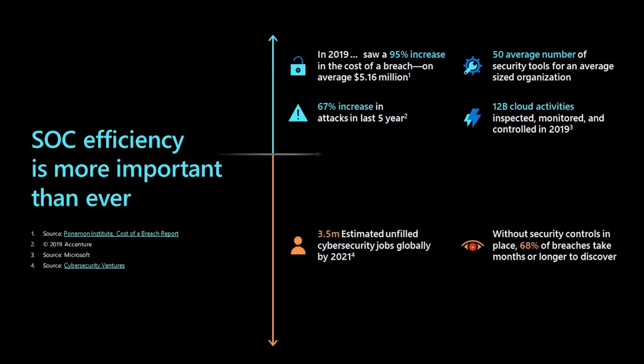An increase of 67% in the number of attacks in the last 5 years. And those attacks are getting more expensive. Think about the cost of losing data or having to remediate a breach. Think of the reputational risk and loss of brand value. And it's incredible that 68% of breaches take months to discover. We all know that means the attacker has got what they wanted and got out.